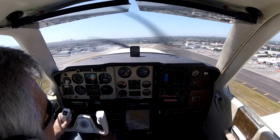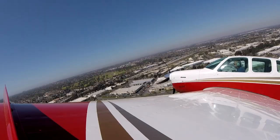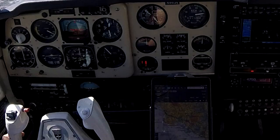Doing a right turn now to 220. And autopilot's on heading mode right now.